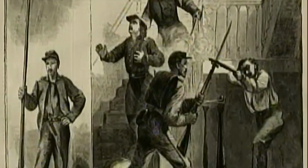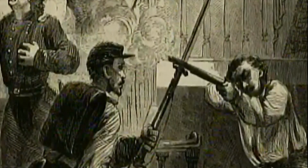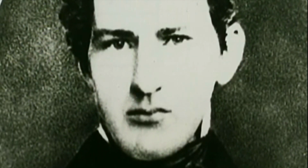The event quickly became a media sensation, inflaming passions on each side. Both men, Ellsworth and Jackson, were mourned as martyrs. In Virginia, Jackson, at least, is still remembered.